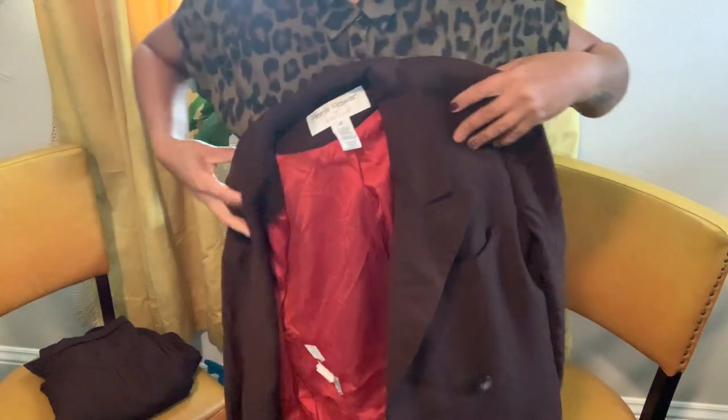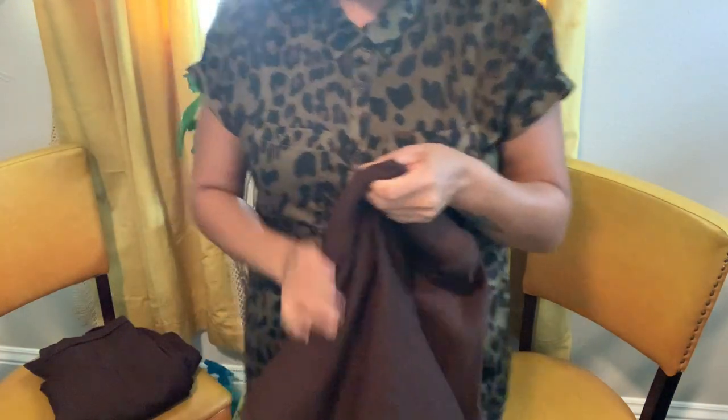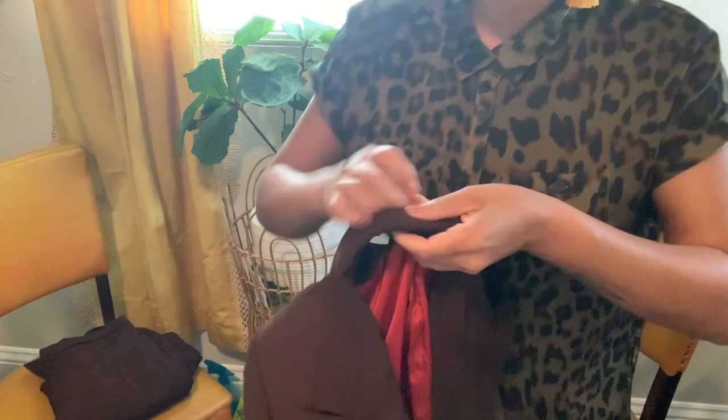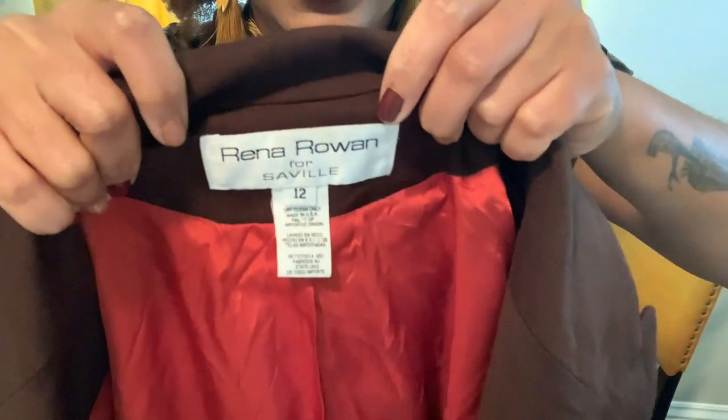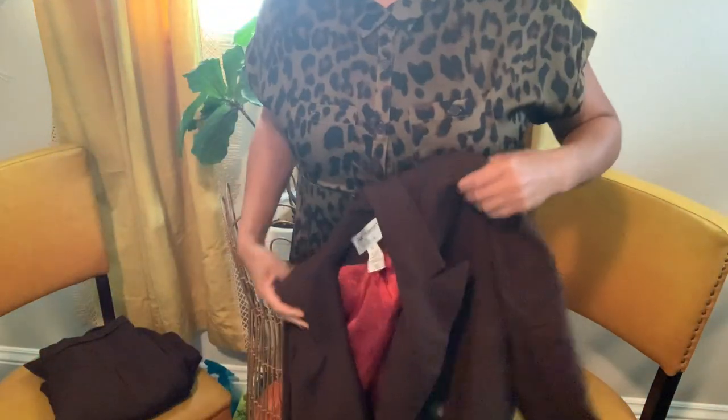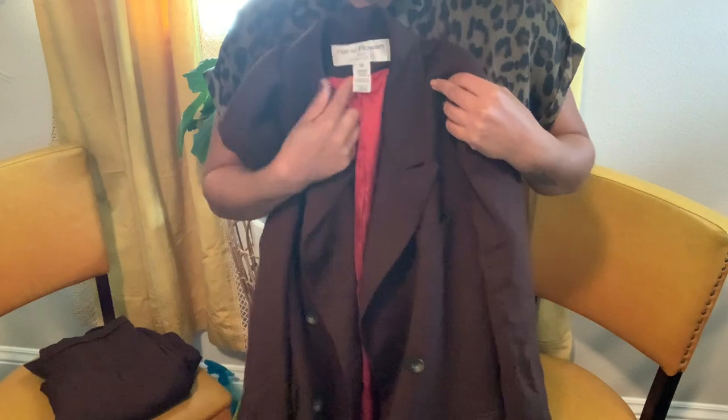So this is the suit. This is the inside of the suit. That color, that beautiful burnt orange, is everything, y'all. This is gorgeous. What's funny is this is Rena Rowan for Savile, size 12. What's funny is, I believe last year or the year before that, I actually thrifted a black blazer that was from Savile.